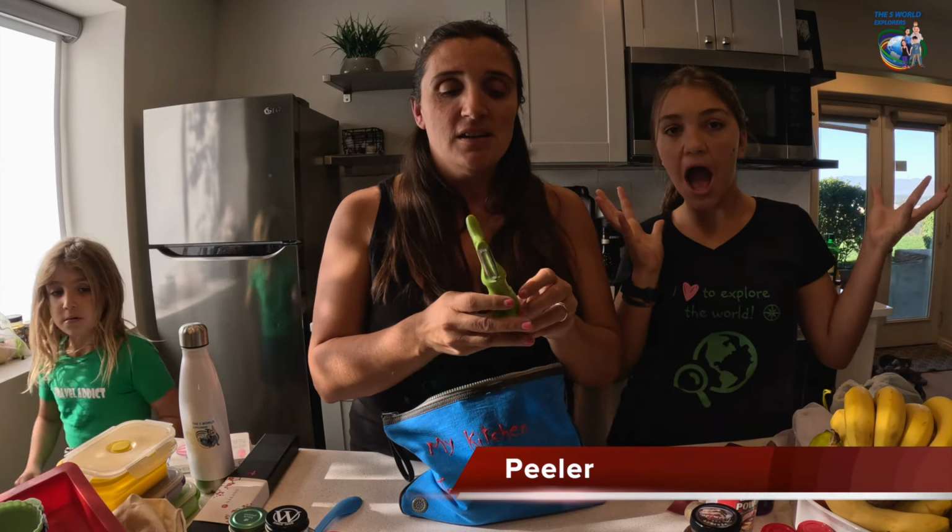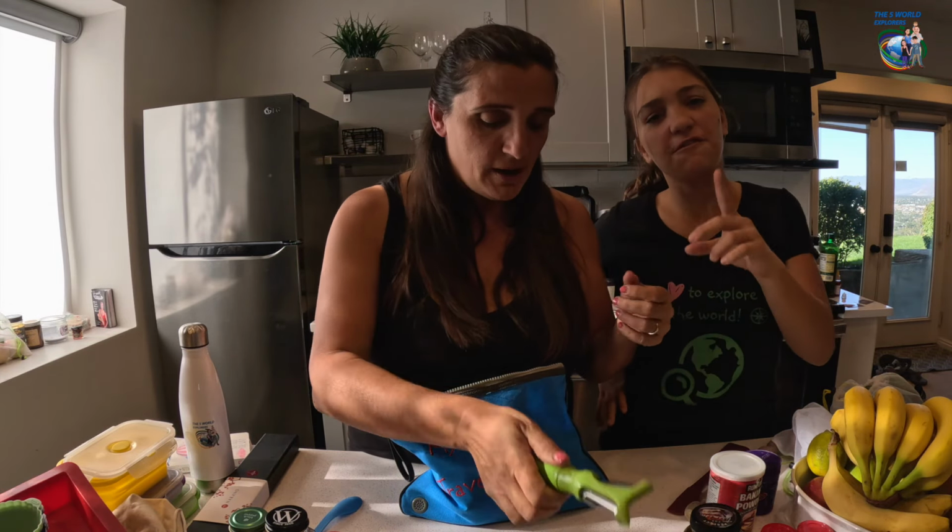And then we have one of the most important things that you really need to have, because they don't always put it into the Airbnbs, a peeler. Oh my gosh, every time we don't find it, it drives us crazy. This has been with us since day 4. We figured that one out right away.